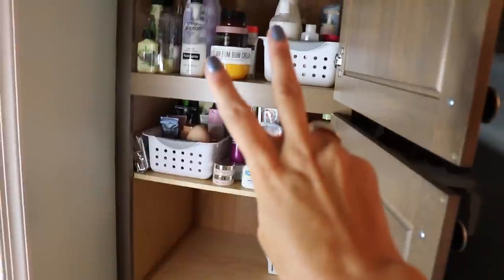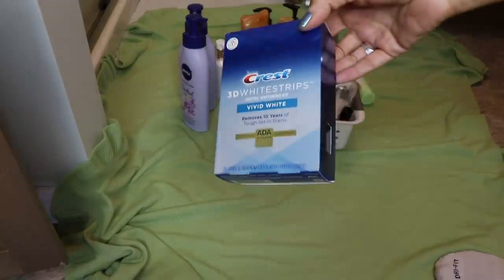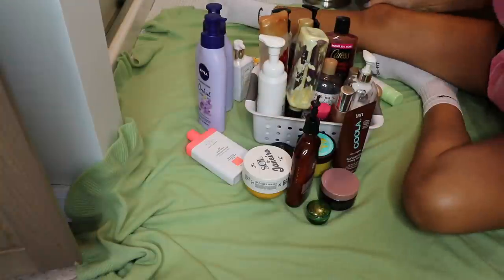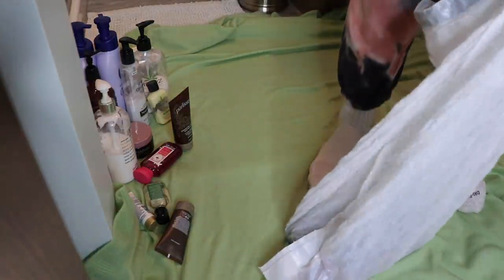Holes in this house, got some holes in this house. Sorry, fat freak. Seven days a week. Crest white strips with the lotion. Why? Oh my God. I'm too long to sit crisscross applesauce. There's no room to walk in here with this damn ring light.